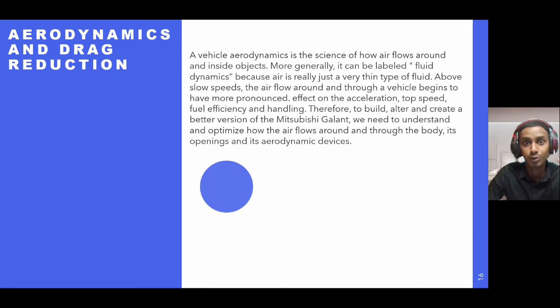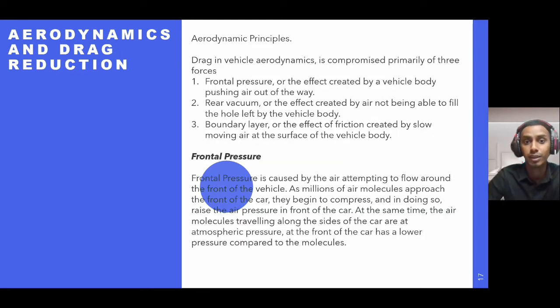Drag in vehicle aerodynamics is comprised primarily of three forces. One is frontal pressure, the effect created by a vehicle body pushing air out of the way. Two is rear vacuum, the effect created by air not being able to fill the hole left by the vehicle body. Three is the boundary layer, the effect of friction created by slow moving air at the surface of the vehicle body.